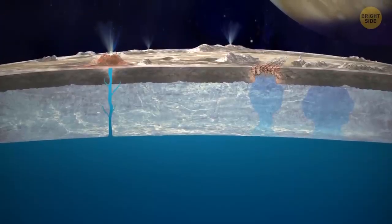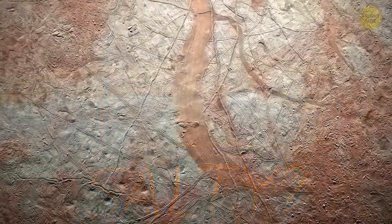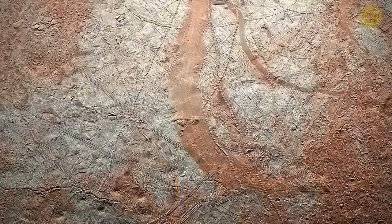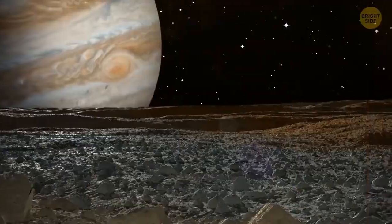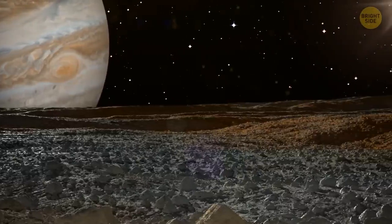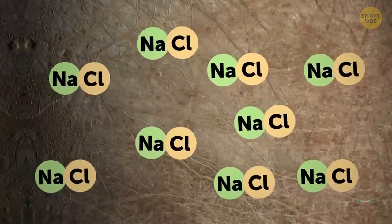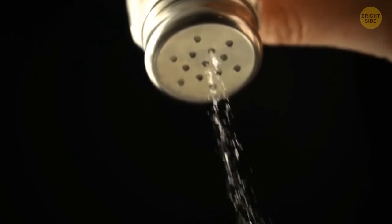Now, can we get back to the fact that the ocean on Europa seems to be salty? Red streaks on the satellite's surface might have this color due to their chemical content. They're likely a frozen mixture of water and salts. This is quite unusual because such a composition doesn't match any known substance here on Earth. As for yellow spots on Europa's surface, those might be caused by the presence of sodium chloride. You know this substance as good old table salt.